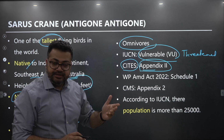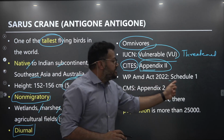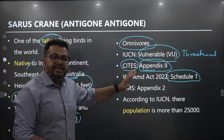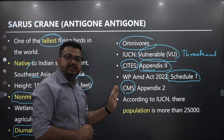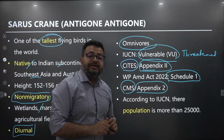Some treaties, some policies or some missions have to be made so that they do not become threatened later. When it comes to the Wildlife Protection Act, it is listed under Schedule 1. That means absolute protection is given to these birds, and if any crime happens against them, there is a provision of maximum punishment as well. When you talk about the Convention on Migratory Species, also famously called the Bonn Convention, it is listed under Appendix 2.